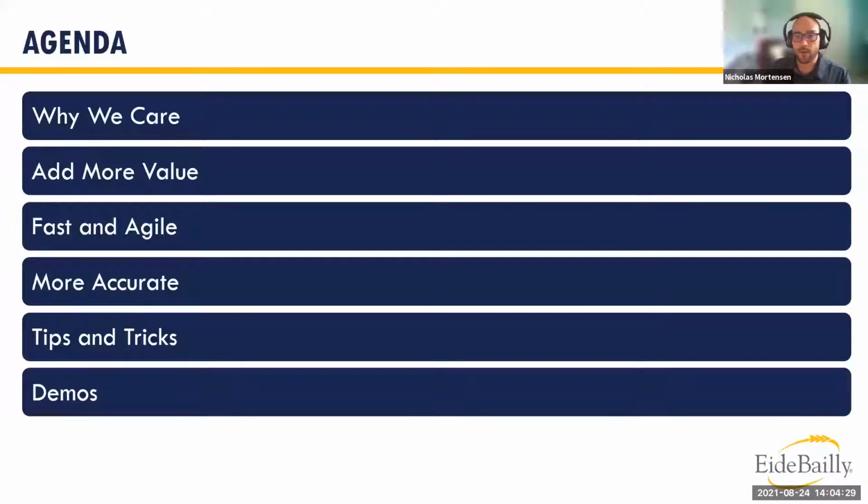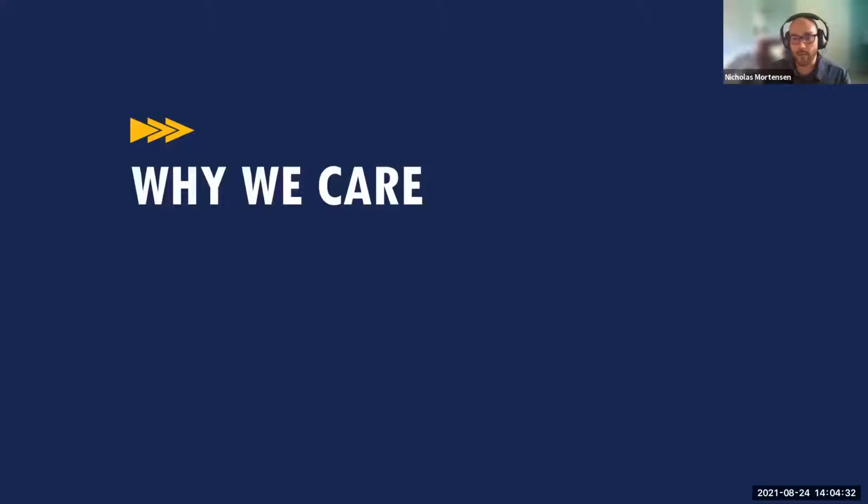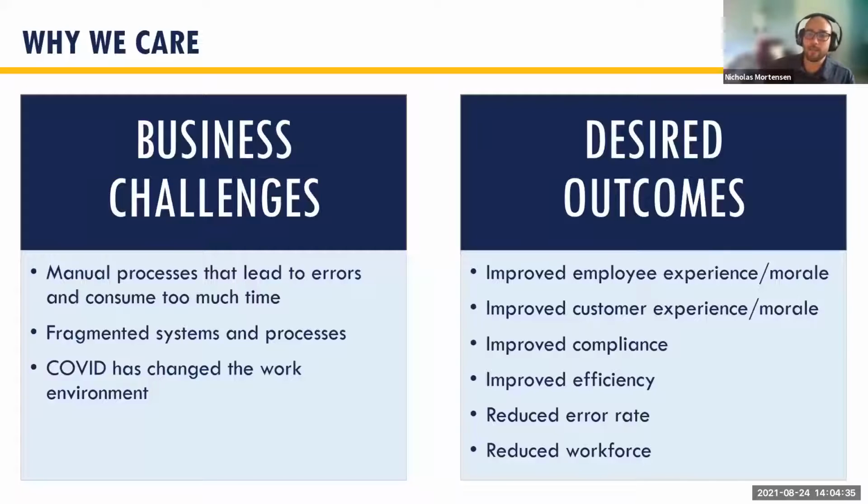So, all right. Why we care. I briefly talked about this, but we've seen a huge uptick in the interest in the automation and integration space. This isn't a new space. There's been a lot of interest in it for a long time. And really what it comes down to, there are three main business challenges that executives are trying to address. First, manual processes that lead to errors and consume too much time. They're not fun for employees to do, right? We're always trying to get rid of those. We're trying to do fewer of those, make our business smoother, more scalable, et cetera.